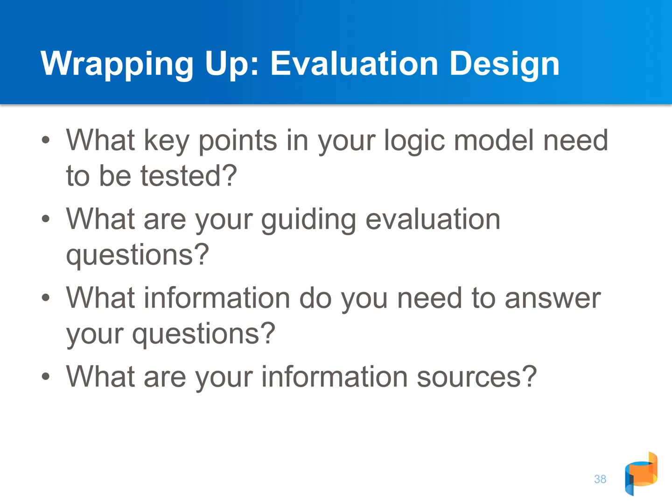To wrap up, I hope this session and our Jefferson example has helped you to think through the design steps for your own evaluation plan. Remember to consider, first, what are the key points in your logic model that need to be tested? Second, what are your guiding evaluation questions? Third, what information do you need to answer your questions? And finally, what are your information sources?